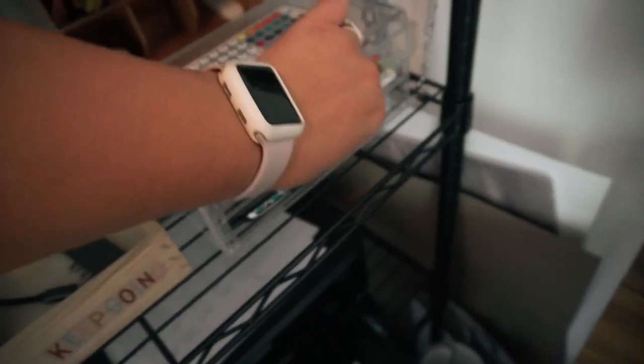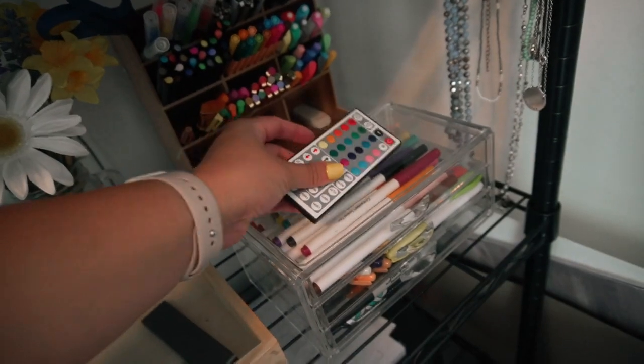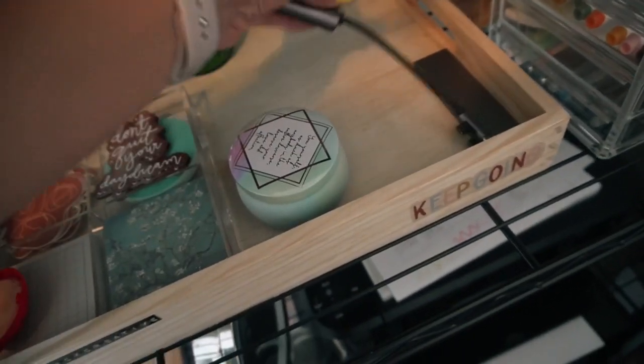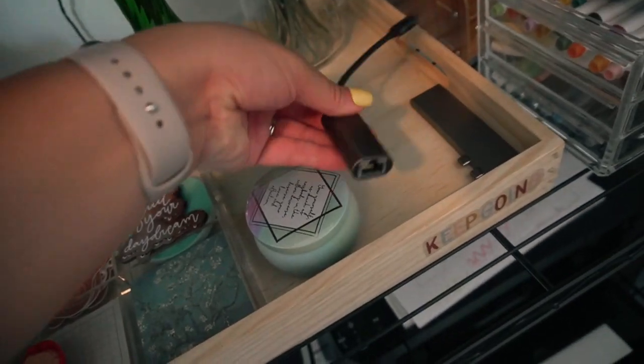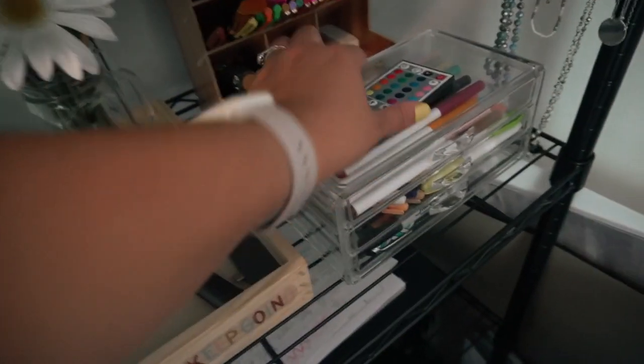I added new storage for my pens so that they would all be up here. So this is for our LED lights, but then I have pens here and then pens here. And then I have this candle that I got in a subscription box. This is the adapter for my laptop, and this is the adapter for the Ethernet cable. Those are there so that they're easy to reach. And then this is here because the little thing that you attach it to right there, or the thing that you use to turn it on is right there.